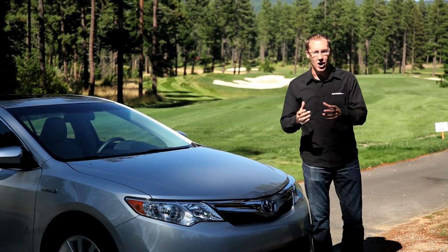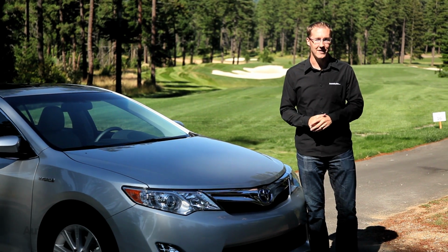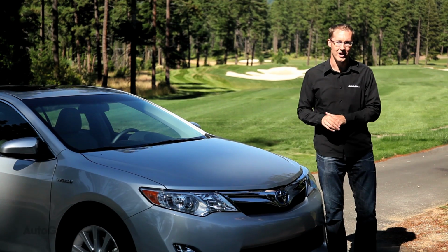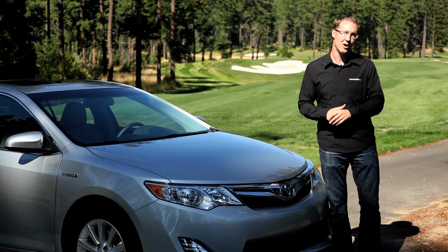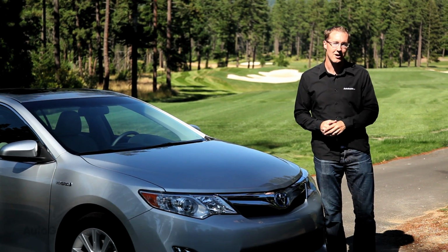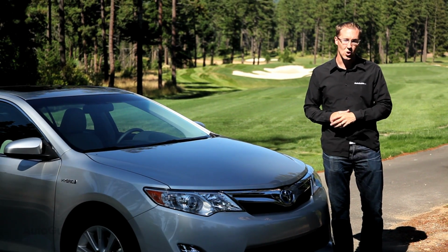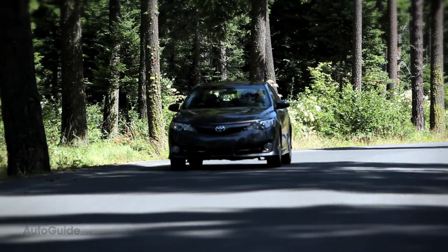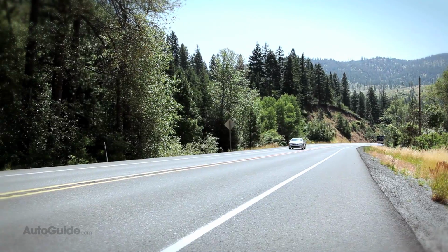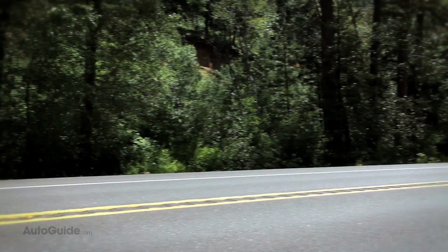Until now, we haven't really talked about the powertrains for the new Camry, and that's because, at first at least, it seems like there's not a lot new going on under the hood. The standard engine is a 2.5-liter four-cylinder, and it gets a little bit more power, 178 horsepower and 170 foot-pounds of torque. What is impressive, however, is that they've managed to grab 3 more miles per gallon, both in the city and the highway. So it now gets 25 city, 35 highway.